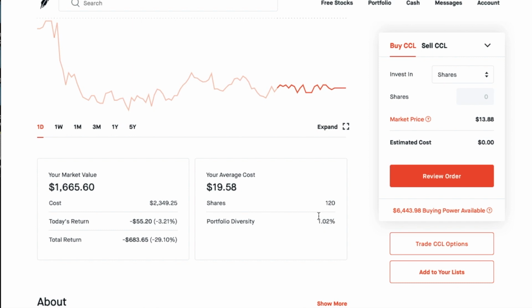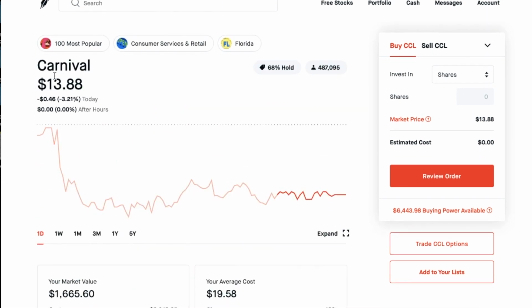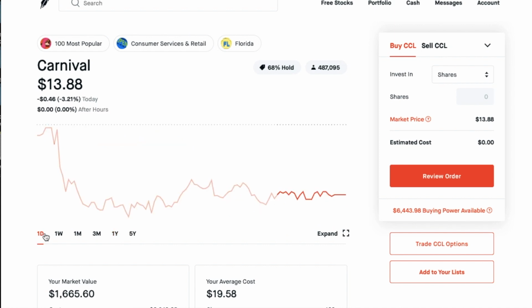Now, this is a stock that you guys can see, just 1% of my overall total portfolio. Average cost $19.58. Right now, Carnival's at $13.88. Pretty volatile stock, too. I get notifications all the time that this stock's up or down 5%. It seems like almost every day. Now, why didn't I make this position into a massive position, or why am I not adding more right now? I might add more Carnival, honestly.